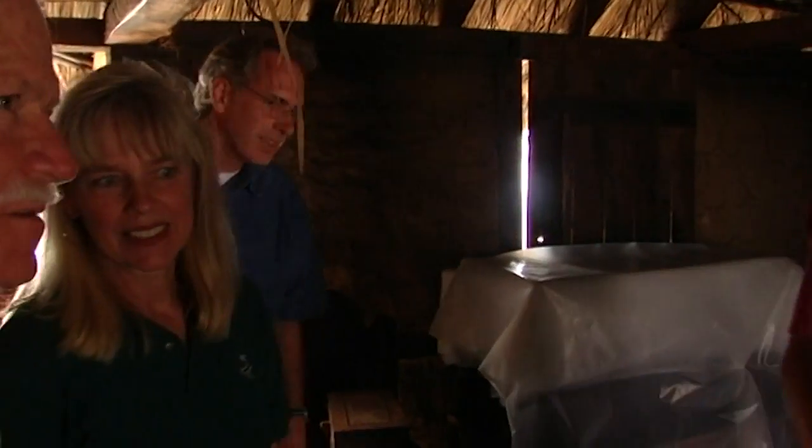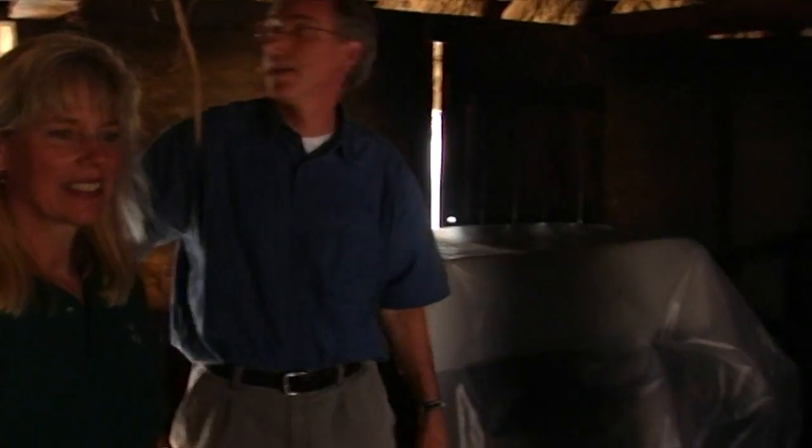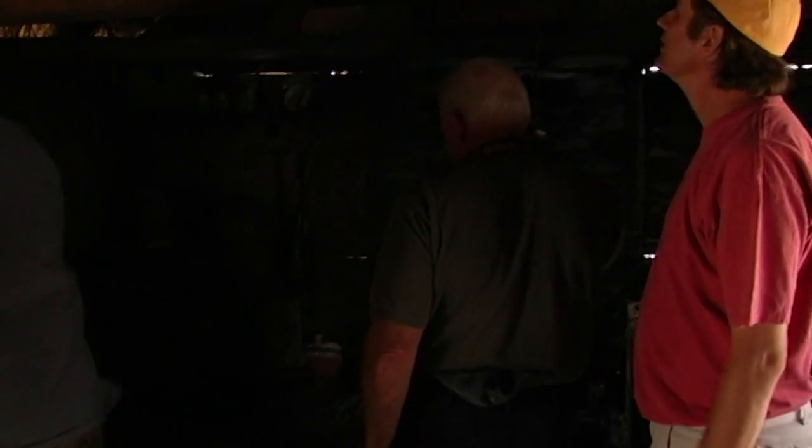Ah, it smells good. We got a little loft up here, and we've built most all the furniture.